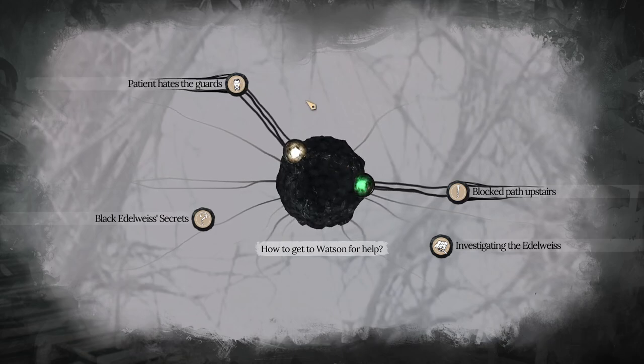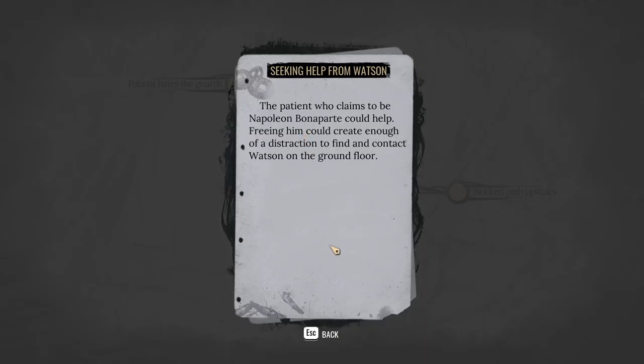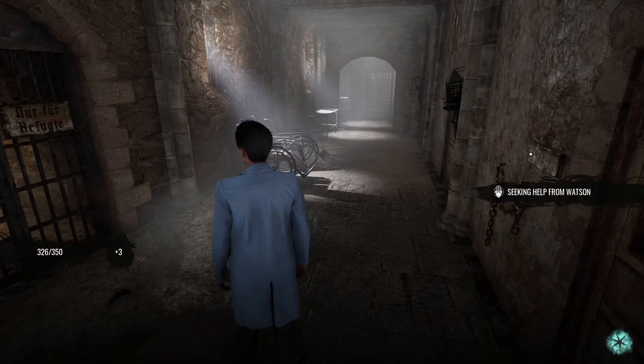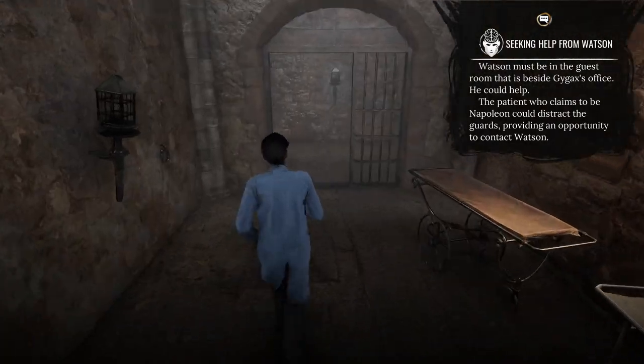Patient hates the guards. I can get him to create a distraction. Okay. The patient who claims to be Napoleon could help. Bringing him could create enough of a distraction to find and contact Watson on the ground floor. I don't know if freeing him is the right thing to do, but seems like that's what we need.